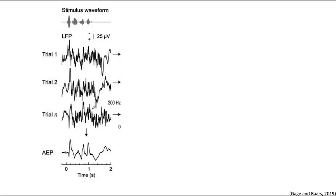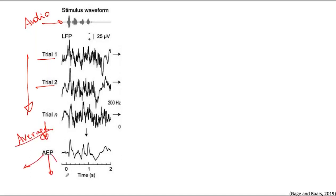So there are very few centers across the world that have the quality to be able to do these studies. But the good thing is that they can measure what we call evoked potentials, okay? They can give people a stimulus, an audio stimulus, and then record what is happening in trial 1. They give them this audio stimulus several times, and then if they make an average from them, it is called the auditory evoked potential. So this is the average of all these signals that we have. It's called the auditory evoked potential.